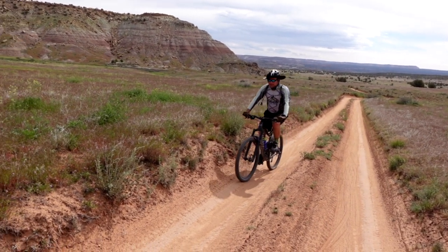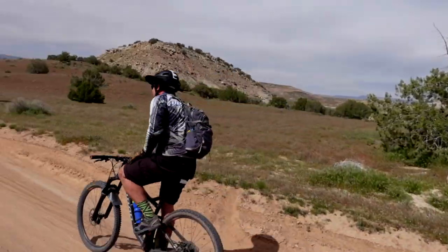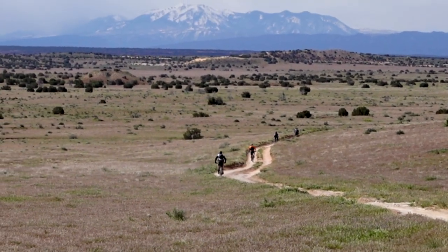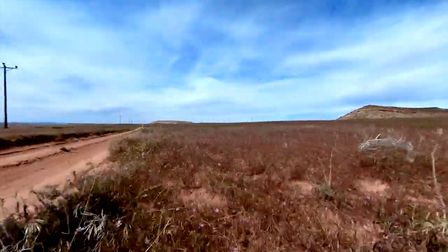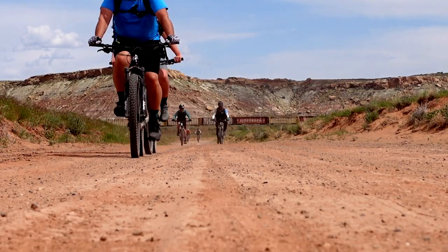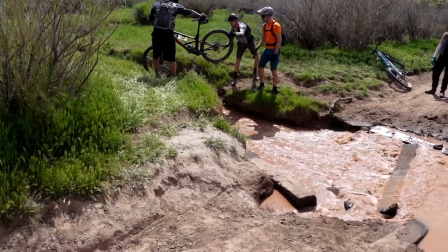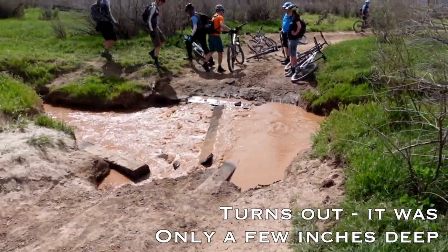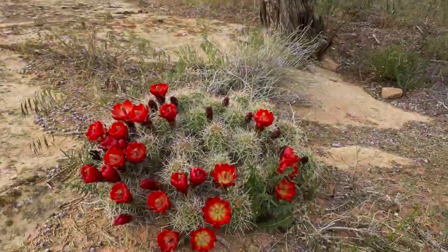Day two, the long ride. There's our destination, the La Sal Mountains. In the desert, who would have thunk this? It's so quiet out here. All you have is the wind, maybe a bird every now and then.